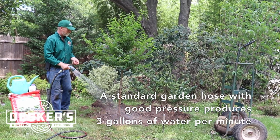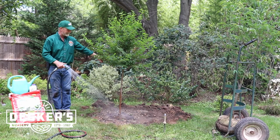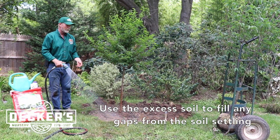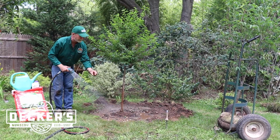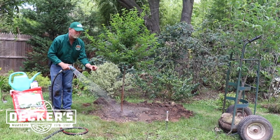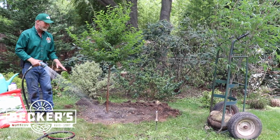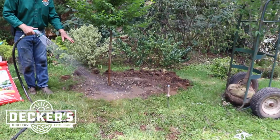So there doesn't appear to be any settling, but what we're going to do is bring that excess soil up and around and fill the gaps around the side, just so it looks clean and finished. You can see the top inch of the root ball is kind of emerging above grade. That's okay. Don't let that concern you. We're going to cover that with mulch when we're all done here.